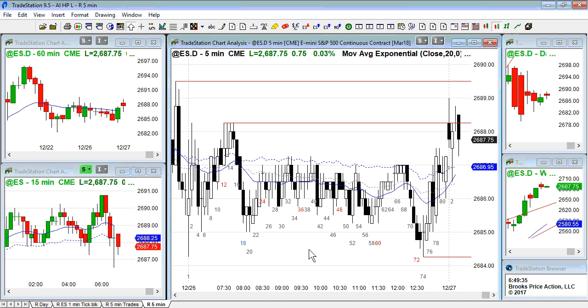Market is deciding on direction. I think it's slightly more bullish than bearish, but not much. Okay to be swinging a short, okay to be swinging a long, better to be waiting for more clarity.